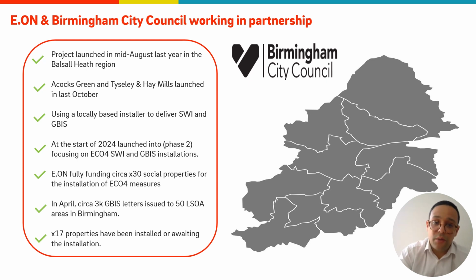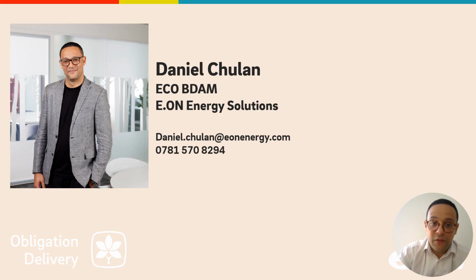However, E.ON are lobbying with DESNZ and Ofgem continuously to influence a change in rules to allow more residents, not just in Birmingham, but across England and Wales, to benefit from the scheme. For the rest of the year, we'll be focused on the Birmingham City Council partnership and aiming to deliver to as many properties as possible through our Eco4 and GBIS funding routes. We consistently take learnings from all projects to improve our uptake, and will utilise these to ensure Birmingham is a success. Thank you for listening this morning.